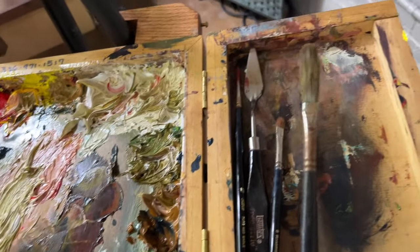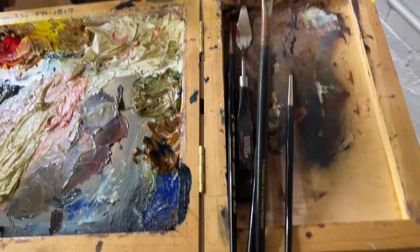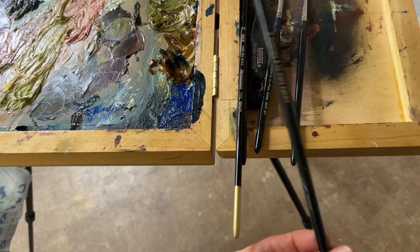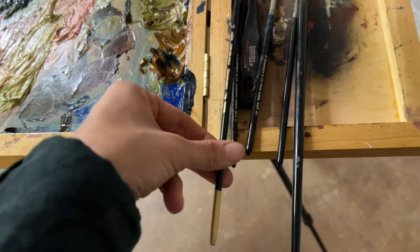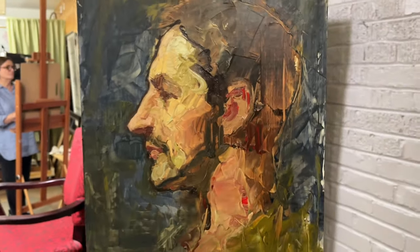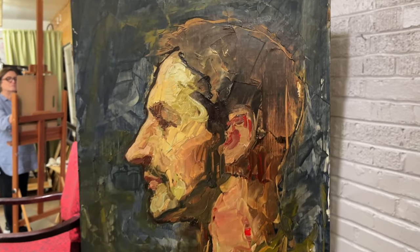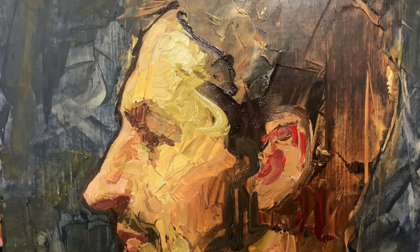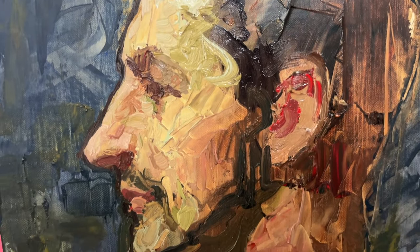That is a lot of paint. So these are the brushes that Scott's using. Ivory. Egler. Yep. It looks very yellow on the screen, but not as yellow. Yeah, but the color underneath.